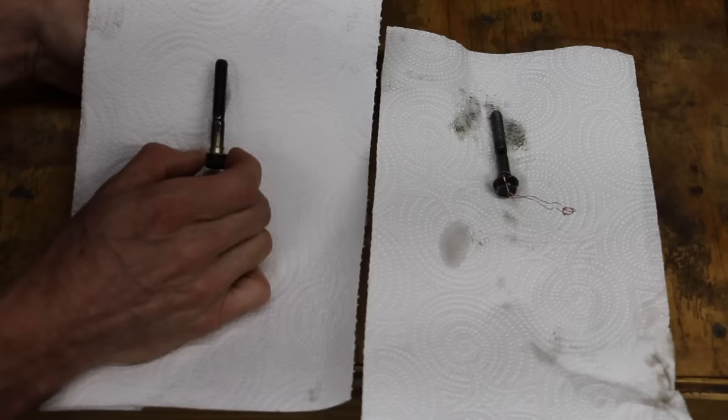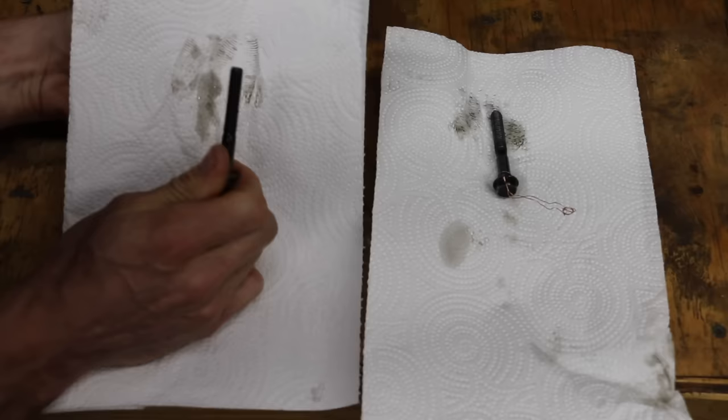This is the bolt that had the diesel added to the motor oil. I'm gonna go ahead and wipe the threads down. I can already tell you it does look a lot cleaner. This definitely did a better job compared to just plain 10W30 with detergent.